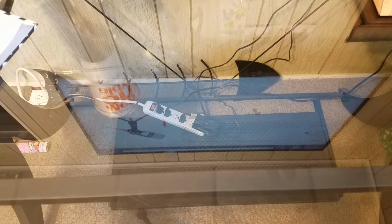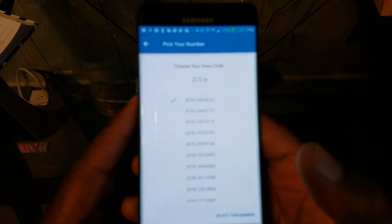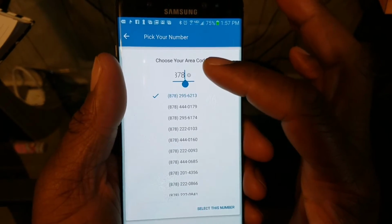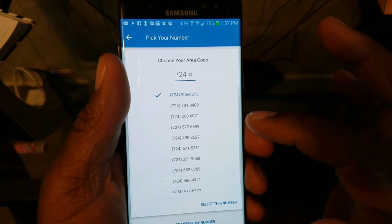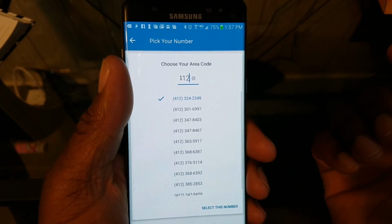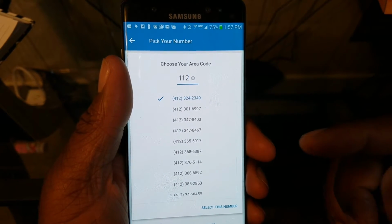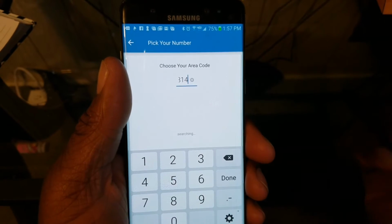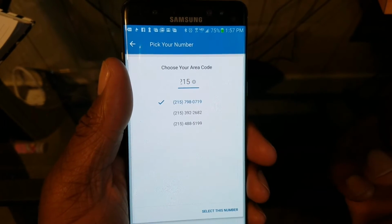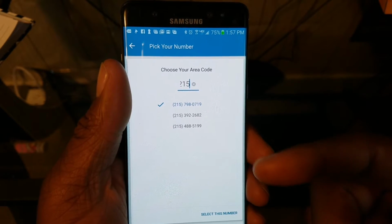Let me get this off the screen real quick. All right. So what you can do is pick from different numbers. And man, this blurriness is ridiculous. You can pick your area code. I'm from the 724, so you could pick a 724 and a whole bunch of 724 numbers pop up. I'm also from the 412 Pittsburgh, so you get a whole bunch of 412 numbers. There's 814 too, so you've got another Pennsylvania number, and you can use 215, like Philly. Not a lot of Philly numbers. People in Philly must be using this app all the time.